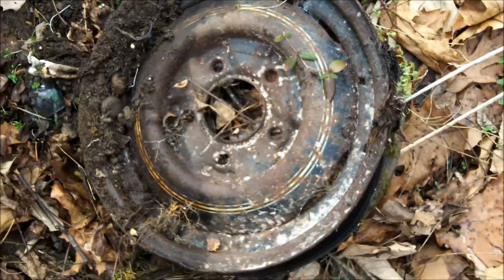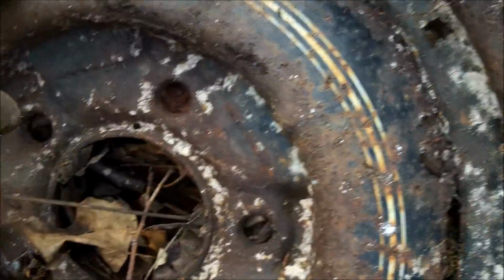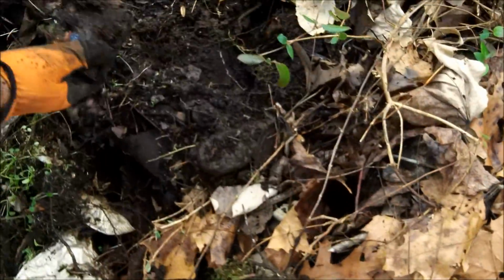Well, we're finding a little bit of everything out here. Dug up a wheel. Got the original pinstriping on it. It was originally painted green. And every time you move the dirt, something else pops out. Yeah, it's pretty cool.